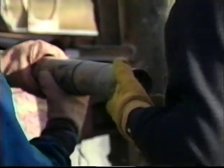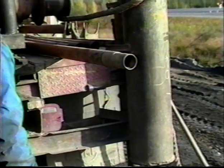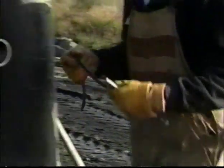And what we're going to do is drill this pipe down into the ground. It's actually a BW core barrel, and it's a single tube. It's got a special bit on that we make for this. We'll get a 5-foot length of soil, a continuous sample out of the hole. We can get a better look at how much ice is in it.